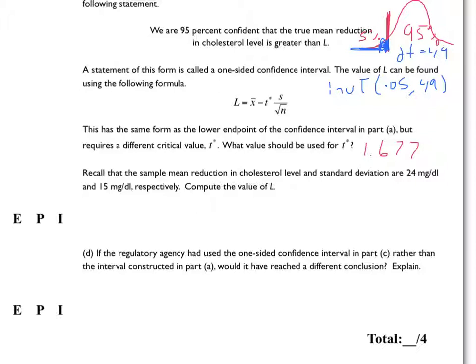It says recall that sample mean reduction in cholesterol level and standard deviation are 24 and 15. Compute the value of L. Well, we know all of our information now. So L equals our x bar of 24 minus our t star of 1.677 times standard deviation of 15 divided by the square root of 50, and that's going to equal, plug that all into our calculator, and we can actually finish it off this time because it's not a plus or minus, it's one full thing, so type the whole thing in your calculator. Comes out to 20.44.